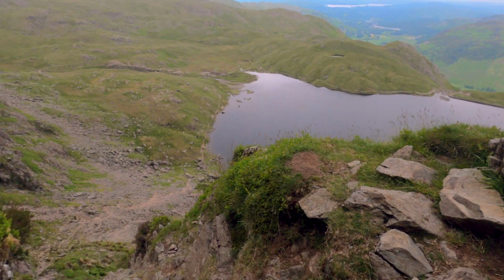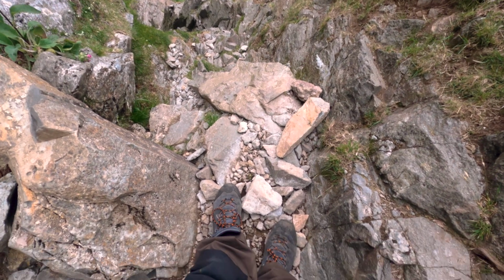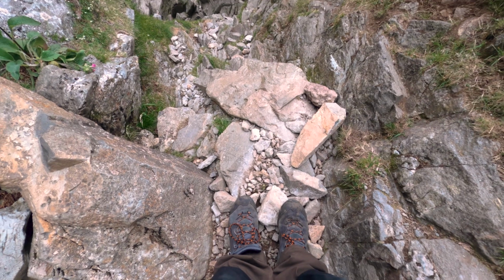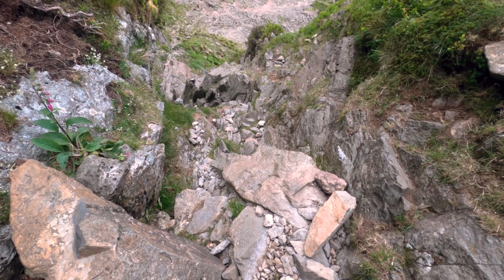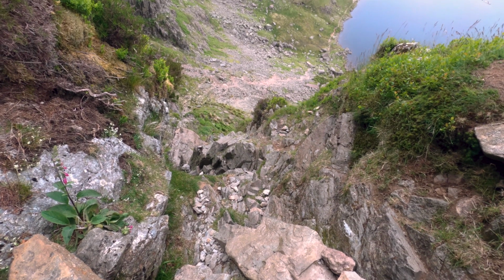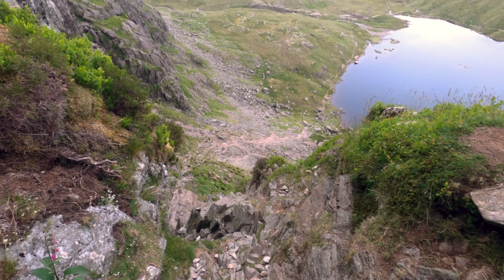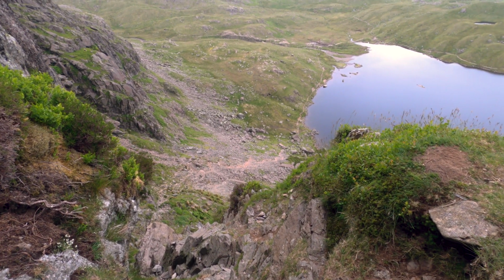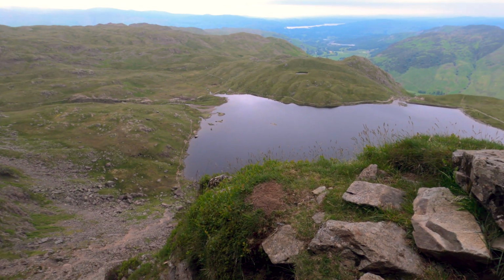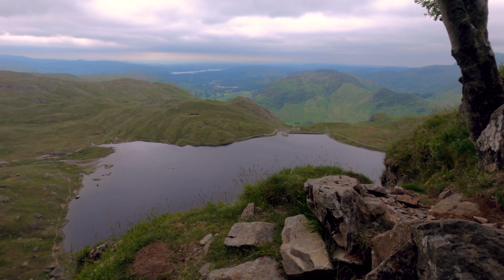Right, I'll try and point the camera down the way we've just come. So I'll put my feet in so you can see. So there's my feet, and hopefully you can get an idea of how steep that is. However, the GoPro makes things look worse than they actually are. Just bear that in mind. But it is steep. Take my word for it. But GoPro footage always makes you look as if you're a superhero, which is why I don't particularly like the footage.